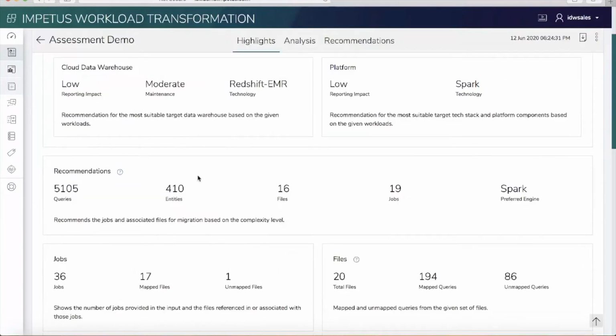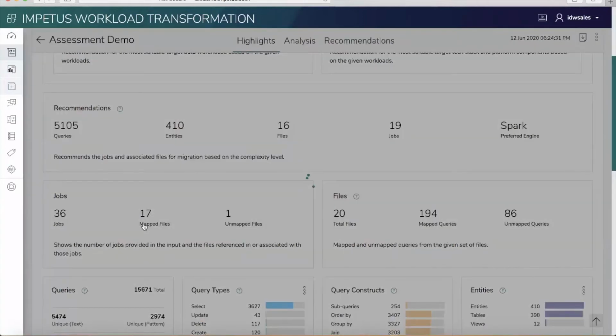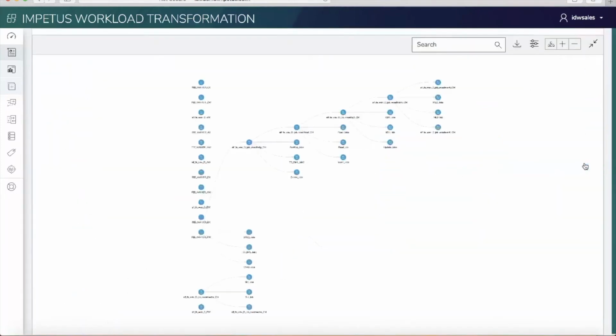So as I scroll down a little bit more, let's start by looking at the scheduler scripts. And this is the jobs section here. This gives us the highest level view of the migration use case. So if I click on here and drill into this dashboard, it gives me more information. I've got my jobs listed and the amount of queries running in these jobs. But if I look at the graphical view here, what it creates is a graph matrix of the interdependencies across these different workloads and almost gives us a lineage of the jobs that are being executed. Okay, let me pop back out there.